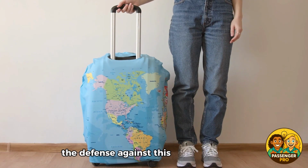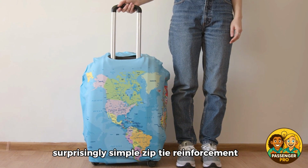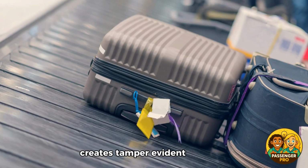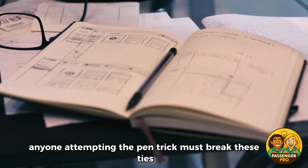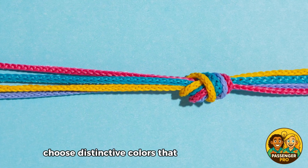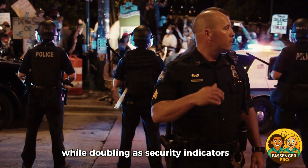The defense against this technique is surprisingly simple: zip tie reinforcement. Adding brightly colored zip ties through your zipper pulls alongside your regular lock creates tamper-evident seals. Anyone attempting the pen trick must break these ties, providing immediate visual proof that someone accessed your belongings. Choose distinctive colors that make your bag instantly recognizable while doubling as security indicators.